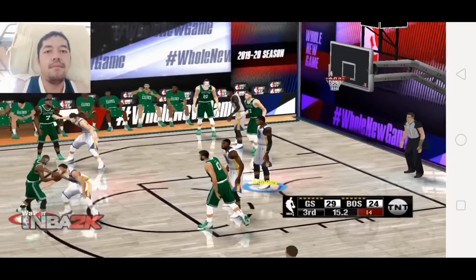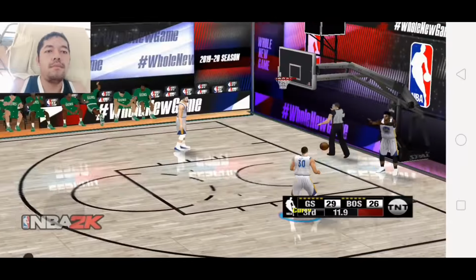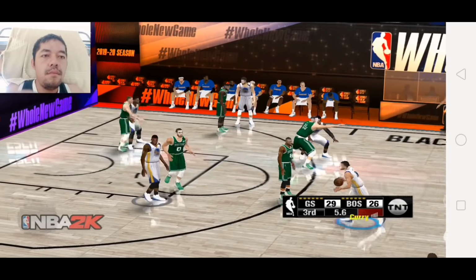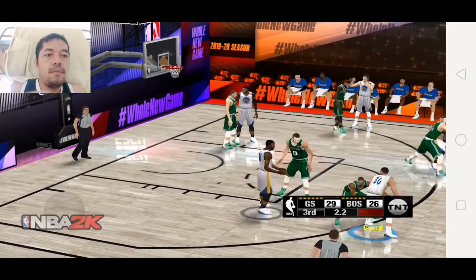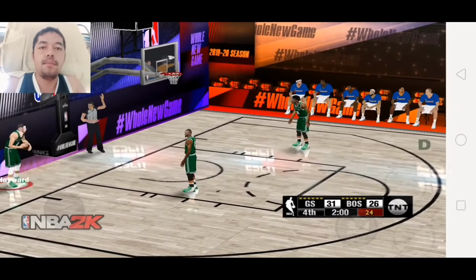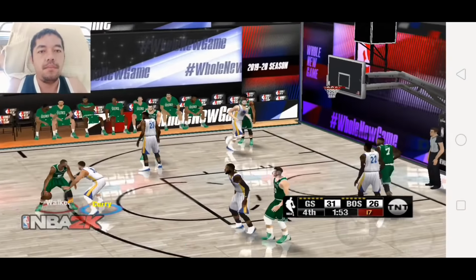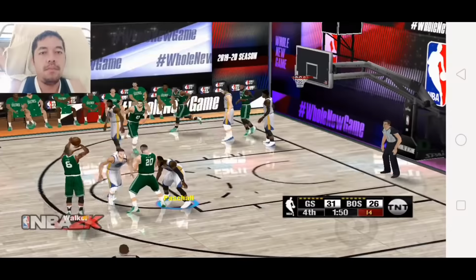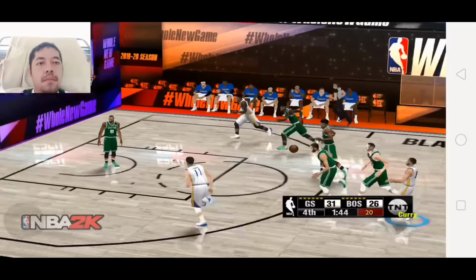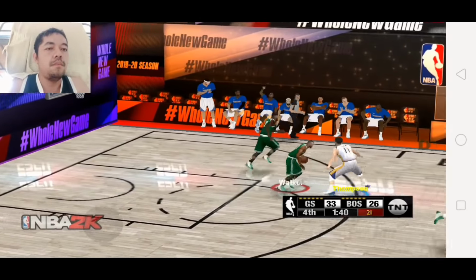The lob. Pass. Outside. Inbounds the ball. Curry inbounds it to start the fourth quarter. Green. Thompson goes up. The Celtics.